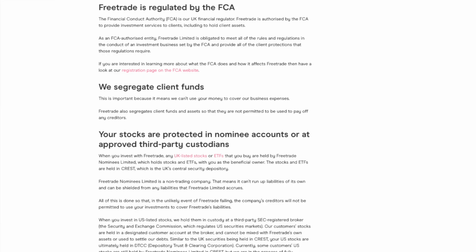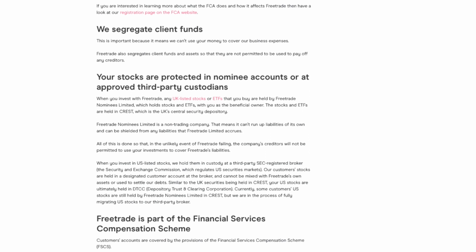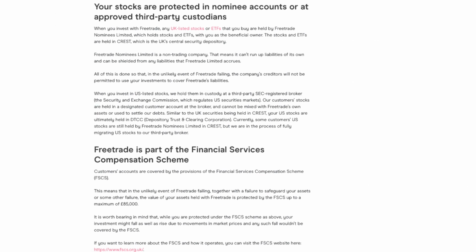And over the past few weeks, over the past month, I've been testing out the app and am now in the position to review it. But before we get into the review, I need to say that Freetrade are regulated by the FCA, and your investments with Freetrade are protected by the Financial Services Compensation Scheme. If they weren't, I wouldn't be doing this video.